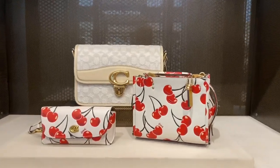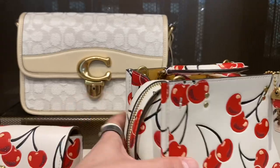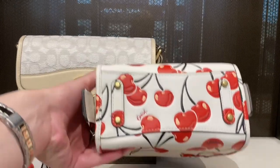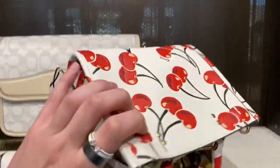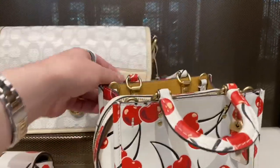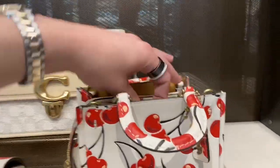Alrighty, we are just gonna dive right into this brand new Cherry Collection. This one kind of flew under the radar a bit. I mean, with 10 new collections a day, what do you expect? But this piece is stunning. The Rogue 17 with cherry print.